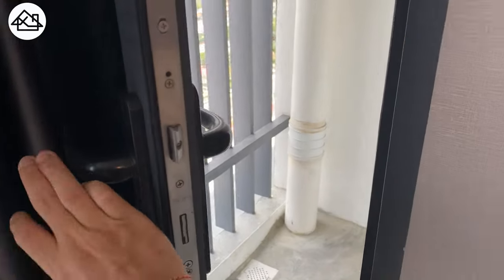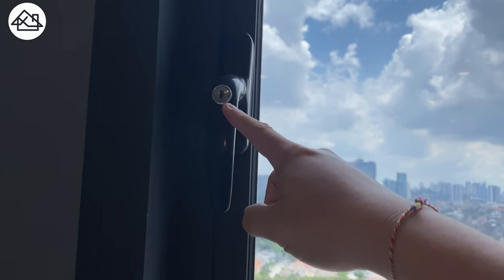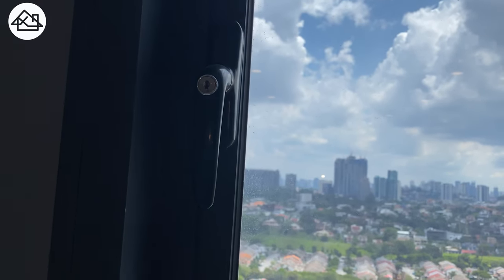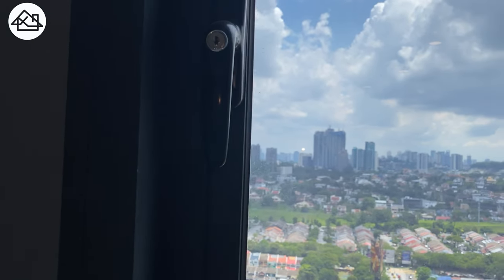Oh yeah, one more thing. If you have kids and you come here and stay, this is a feature you must know. You can actually lock this window, so whether you carry kids or what, you're scared they climb here and there.